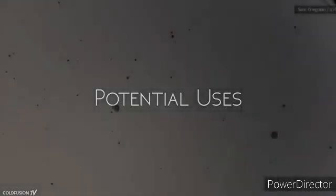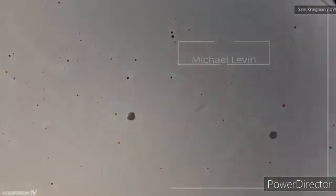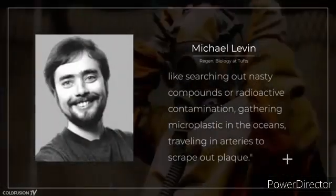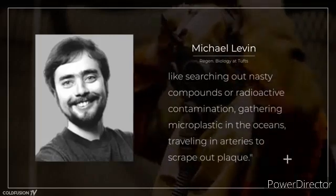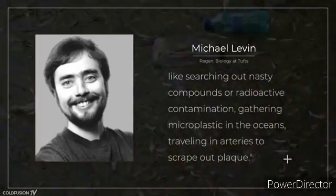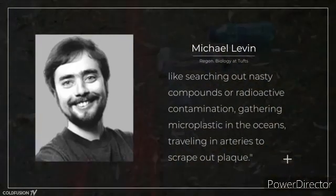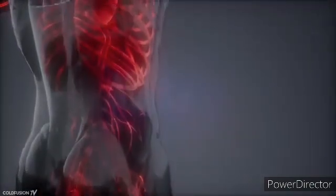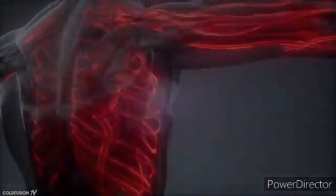Michael Levin, co-leader of the study and director of the Center of Regenerative and Developmental Biology, speaks, quote, "We can imagine many useful applications of these living robots, like searching out nasty compounds or radioactive contamination, gathering microplastics in the oceans, traveling in arteries to scrape out plaque." End quote. The scientists also hint that these machines could be used to carry medicine to a specific area inside of a patient. The robots also had the benefit of healing themselves after being cut.